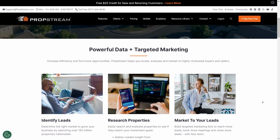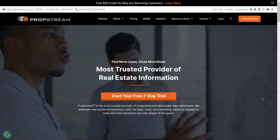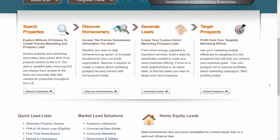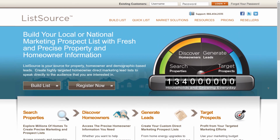But like I said, if you're hungry, and if you're looking in areas that you're not physically located in, you can pull a list of all the available hotels and motels in your area using a service like PropStream or ListSource. And I like ListSource because with this strategy, you are pulling a very targeted list and you can filter for exactly what you're looking for and pay per lead as opposed to PropStream's more expensive subscription.